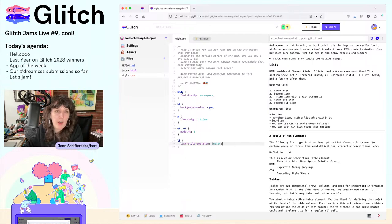I'm not gonna deal with that right now. I'll remove this padding. For CSS, there's only one way to do comments, and that's with block comments. There's no comments like two slashes, but I'll hide that.